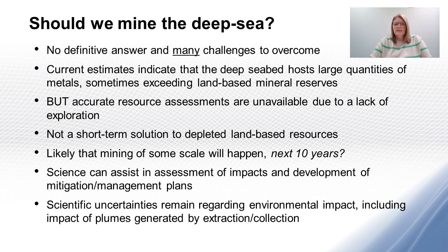Current estimates indicate that the deep seabed hosts large quantities of metals, sometimes exceeding land-based mineral reserves. But, and this is really important, accurate resource assessments are unavailable at the moment due to lack of exploration. It's not a short-term solution to depleted land-based resources, and it's likely that mining of some scale will happen in the next 10 years possibly. Science can assist in assessment of impacts and development of mitigation and management plans, and scientific uncertainties remain regarding environmental impact, including impact of plumes generated by extraction and collection.